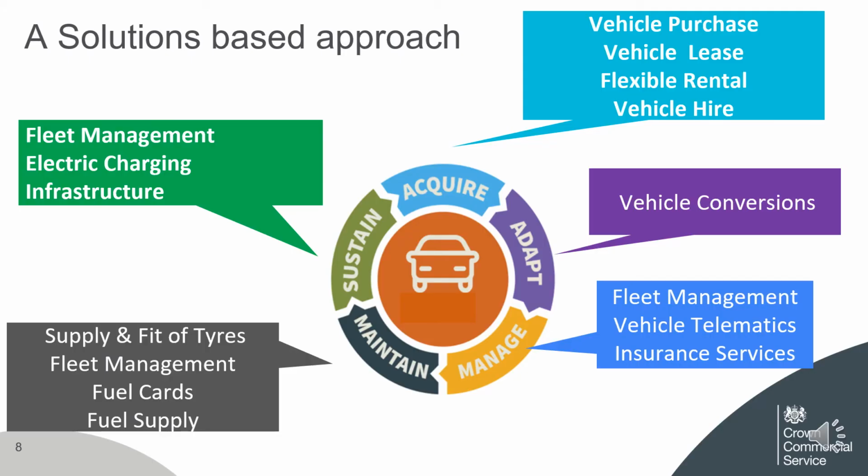Within CCS, we take a solutions-based approach. With our agreements, we ensure that the full range of vehicles are available within a changing market. This encompasses all brands and all fuel trains, as well as funding models such as outright purchase, contract hire and rental options. Complementing the vehicles are a range of ancillary products and services, from fleet management and tyre supply to fuel cards and vehicle telematics. CCS also have technology solutions to support transport and traffic planning, as well as travel management solutions.